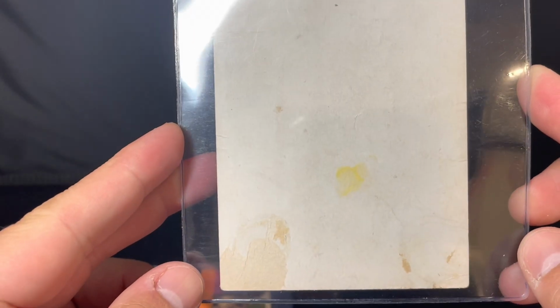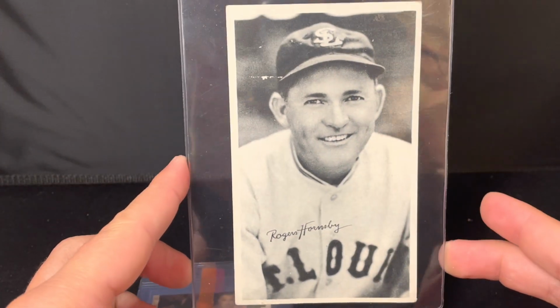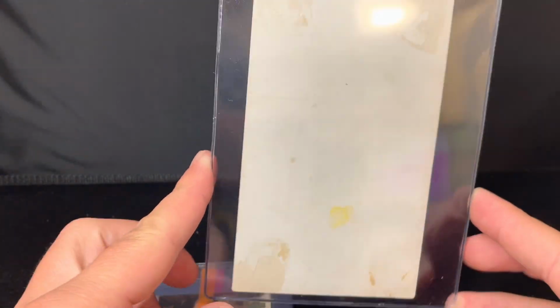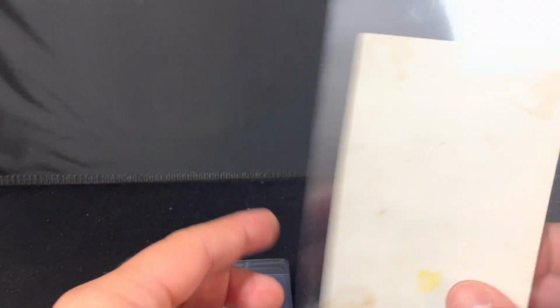Blank back. See, it's got some glue. This was attached to something at one point. This is probably going to come back an A. That's all I'm looking for. Got a little mark there as well. But pretty cool card, big card. So looking for an A. Could get a 1, but we'll say A on this one just because of the paper wear on the back.